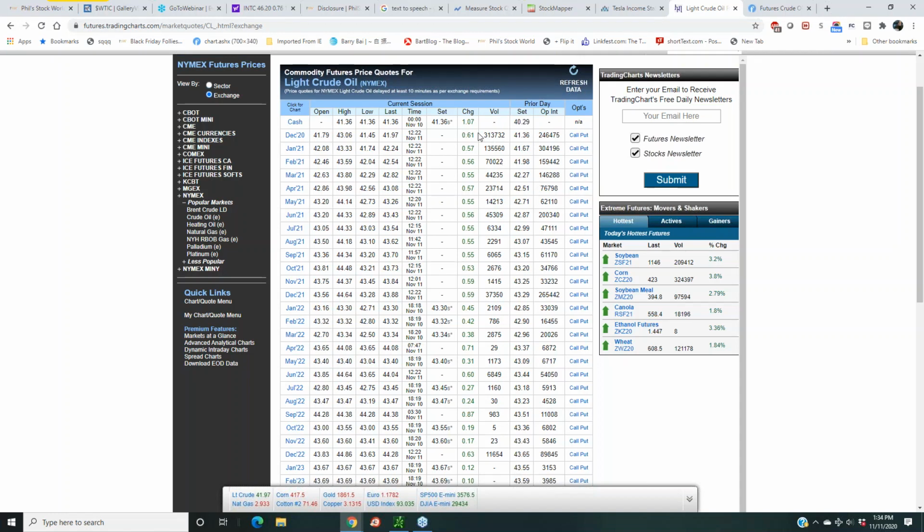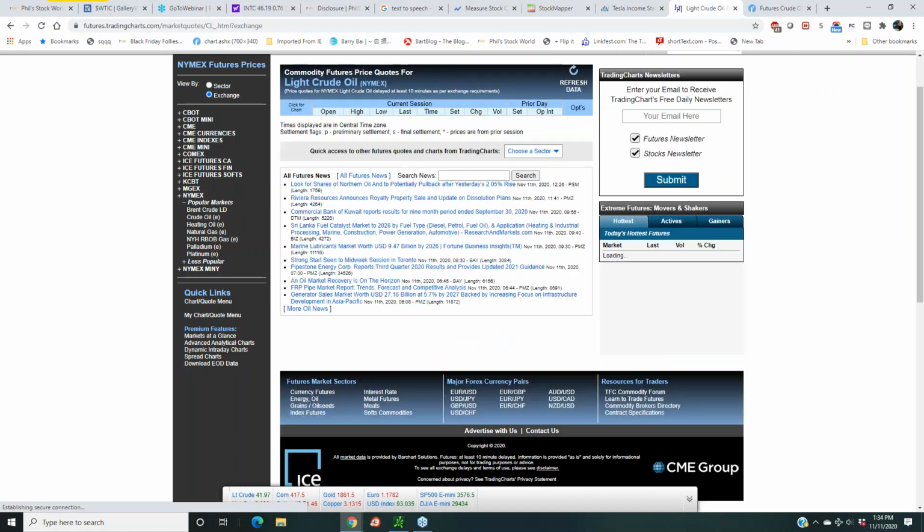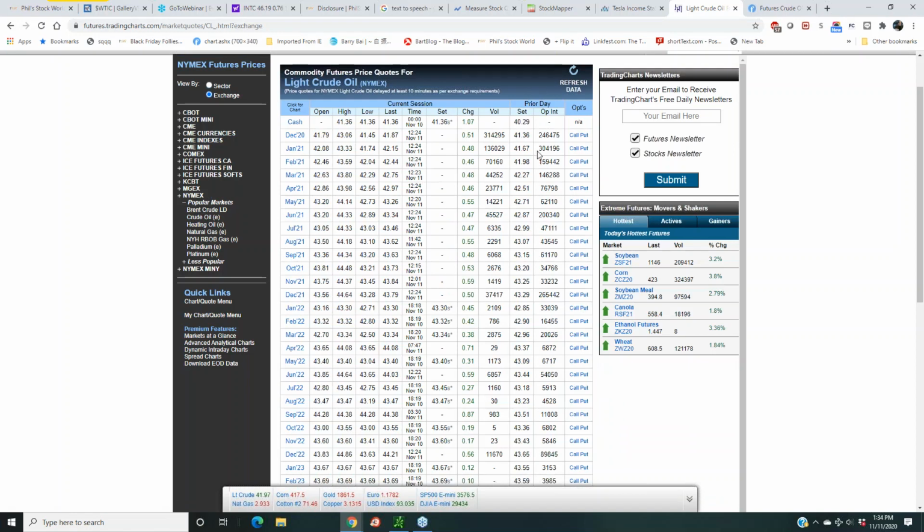It jumped up very quickly, but it didn't jump up for good reason. It did allow them to roll their contracts into January, February, March. But this is still way too many open contracts. 300, 600, what? 600 million barrels open when there's basically no demand.